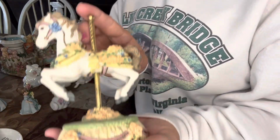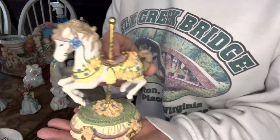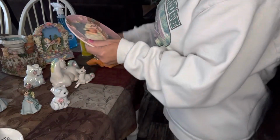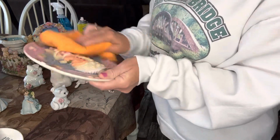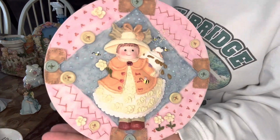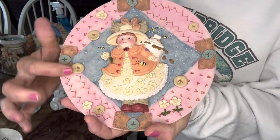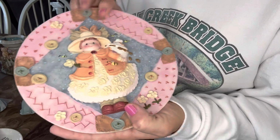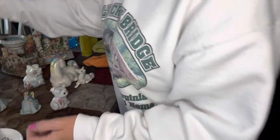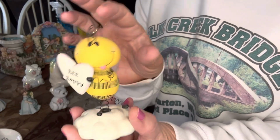Cute little carousel. Not sure where this came from. Probably Goodwill. This cute little plate has all these cute little buttons on it. It looks like a quilt pattern. I love it. She has a cute little bee on her shirt. It's just adorable to me. It goes with this little bee right here that says be happy.